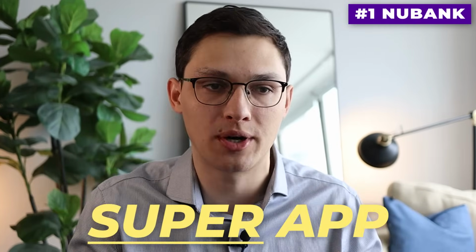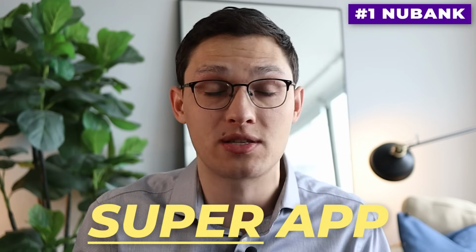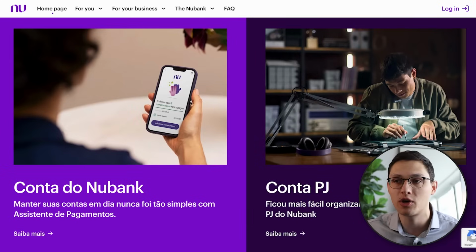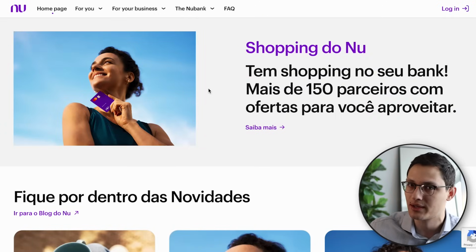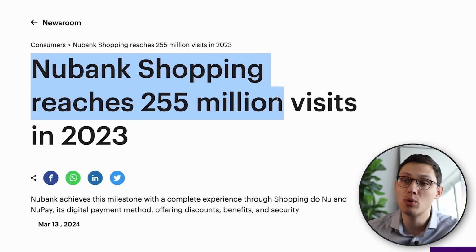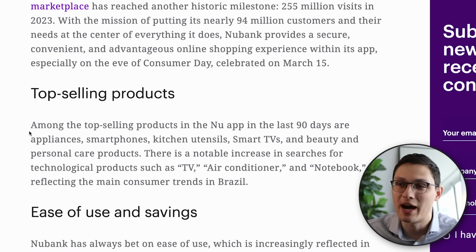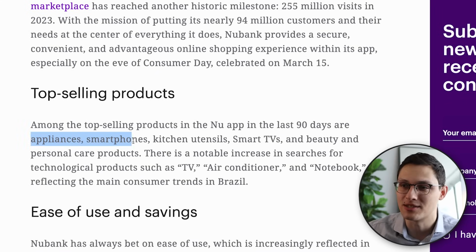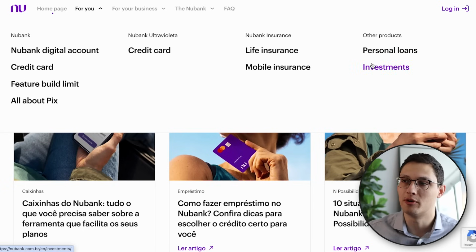Now, what's interesting with Nubank is they're also somewhat transitioning into becoming a super app, where they're not just doing one thing, digital banking. They're kind of supporting all aspects of a consumer's life. For example, a customer could use Nubank for banking, but they can also do shopping directly on Nubank. The Nubank shopping app alone reached 255 million visits in 2023, with people able to buy products on the app ranging from appliances to smartphones to smart TVs. And that's on top of all the other services that the company already offers on their platform, including insurance.